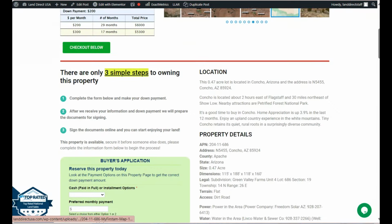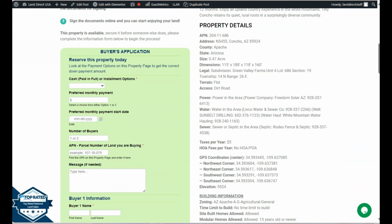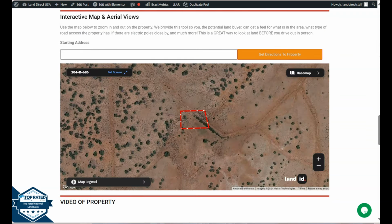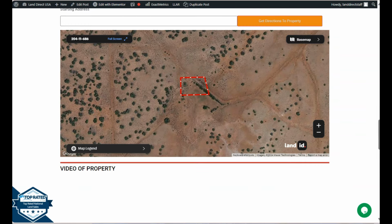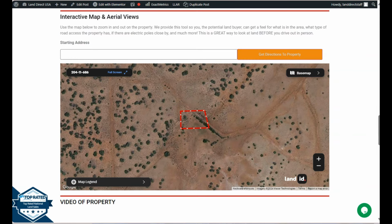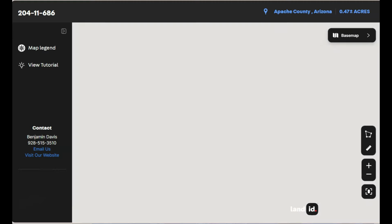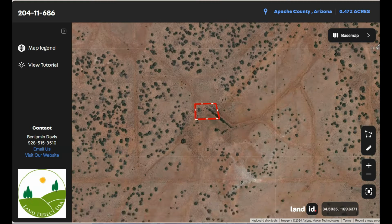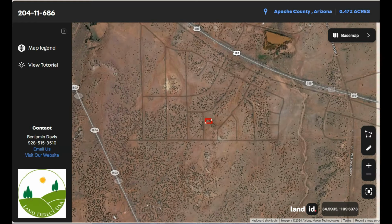Now let's go back and scroll down. We have your property details. This green one is the buyer's application form. If you wanted to also take a full screen view of the lot, we have here our land ID software. Click in full screen and you will be directed to an interactive map. This map will provide you dimensions and border. You can also check the surrounding environment and what type of road access the property has.